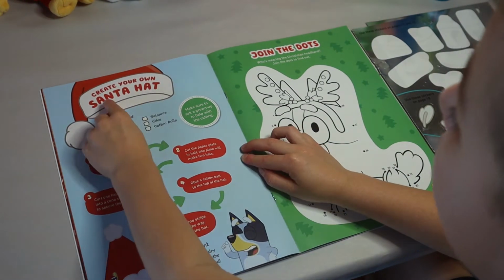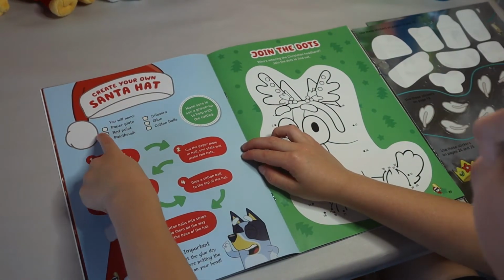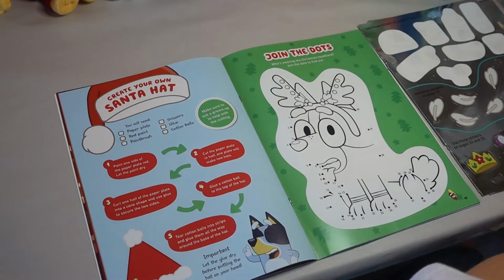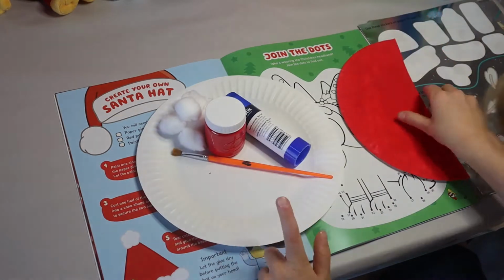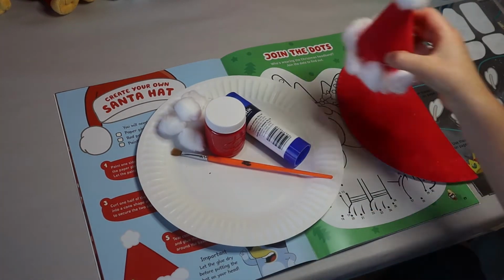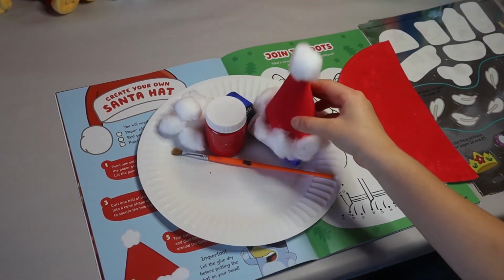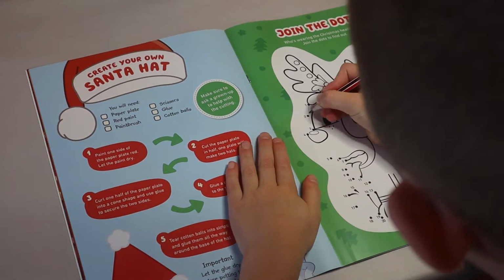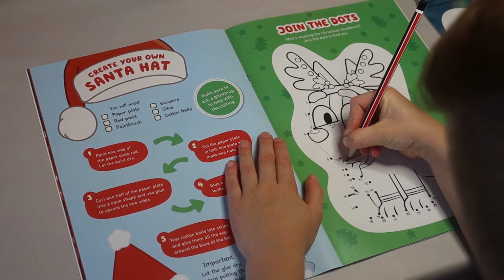Create your own Santa hat. These are super easy. You'll need a painted paper plate, cotton balls, and glue. Join the dots to see who's wearing the Christmas headband.